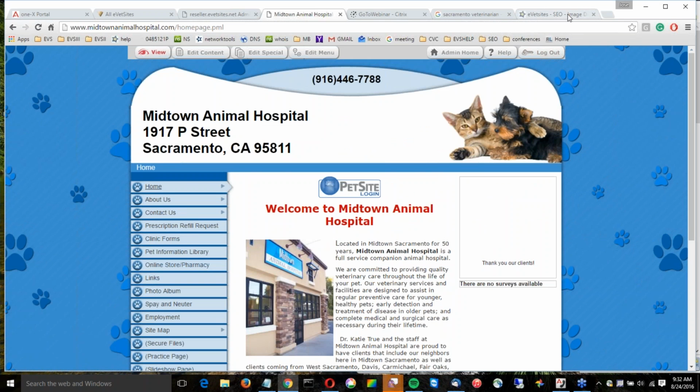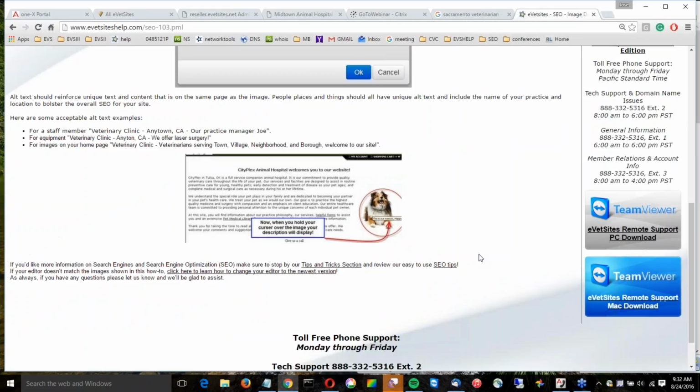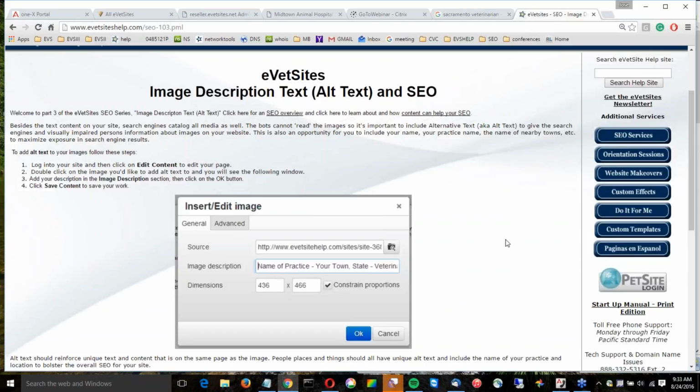So again, the images on this page, if you'd like to print this page, you can. I've got some specifics here, like for a staff member, we put in the veterinary clinic, Anytown, California, our practice manager, Joe. Maybe for a piece of equipment, we're going to put in veterinary clinic, Anytown, California. We offer laser surgery. That's a big deal. And then also on the home page, of course, veterinary clinic, veterinarians, or veterinarian if you're a single doctor practice, serving town, village, neighborhood, and borough. Welcome to our site. So this is a simple way of helping out your SEO and helping folks find things that are there.